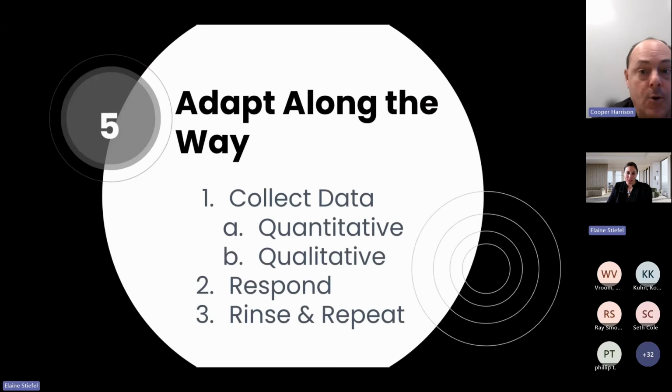Okay. Last one, and this is the biggest one in my opinion, besides planning your thing, it's being adaptive. You need to adapt along the way, and you cannot adapt along the way unless you are collecting data both quantitatively and qualitatively. You need to be responding to that data you're getting back and supporting people, and then rinse and repeat. This should be happening on a bi-weekly, monthly, whatever you feel is appropriate throughout this process.